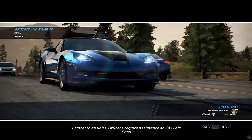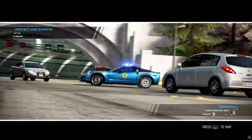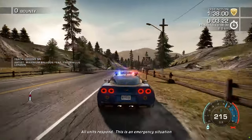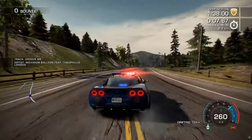For all units, officers requiring assistance on Fox Lair Pass. All units respond, this is an emergency situation.